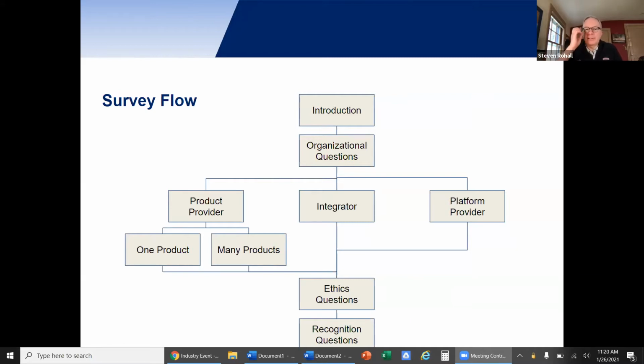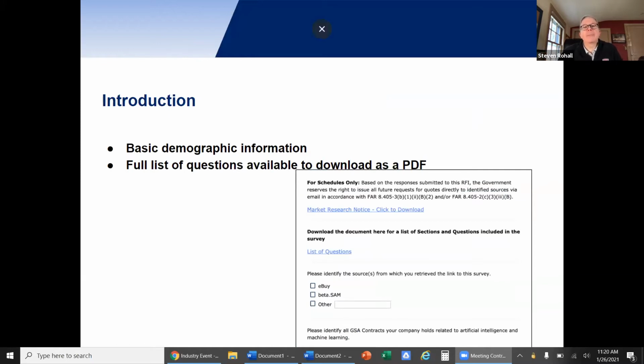After answering those questions, we then go to a couple of questions about ethics. Ethics in AI and machine learning, a big topic right now. We're very interested in finding out what your policy is if you have one, and ask you to provide a pointer to that. And we also ask then if you've got any kind of industry recognition and some other closing questions. Have you won some award? Are you in Gartner's Magic Quadrant in a certain area or something of that nature? Again, everyone gets asked that series of questions. Christy, can you go to the next slide, please? So the introductory questions, as I said, basic demographic information.